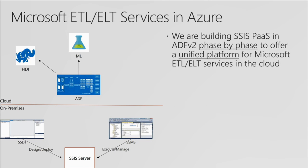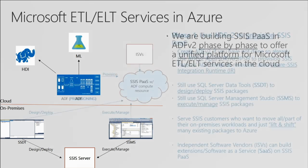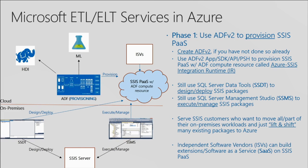And the way we do it is we are building this solution phase by phase to offer a unified platform for Microsoft ETL and ELT services in the cloud. We start with the two tools separated, ADF in the cloud and SSIS on premises. In phase 1, we use ADF version 2 to provision SSIS PaaS.